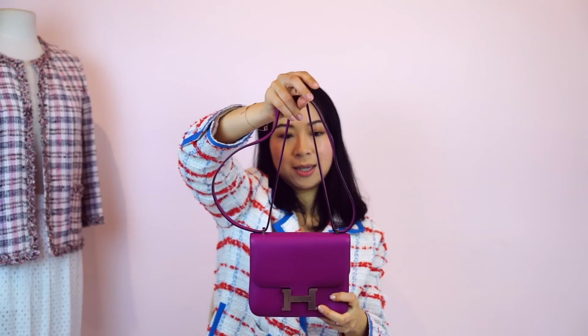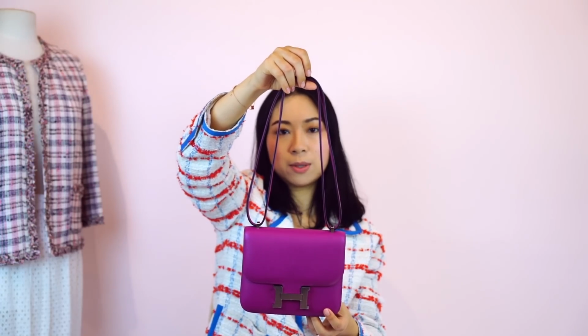The Constance bag has a long strap. You cannot adjust the length of the strap. However, you can pull this bottom part upward, and it becomes a double strap.